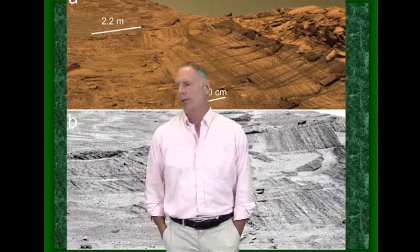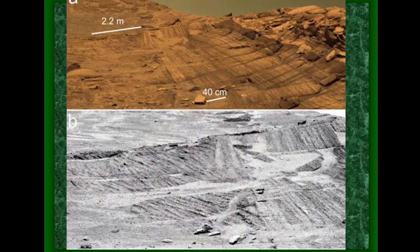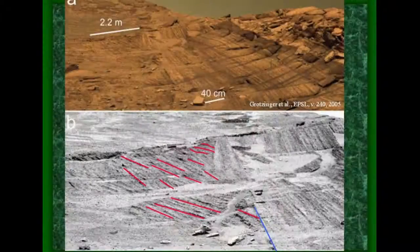I want to emphasize that this is an outcrop on Mars, and you can't see it very well in the true color picture. You have to look at the black and white. I hope you can see there's bedding in those rocks, and I'm going to show you some lines that I drew in to help focus you on the bedding. Look at the angles on those beddings. They're not parallel, they're slightly at angles to each other, and we call this cross bedding.